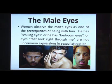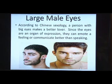So men, when you see women and you want to attract them, know how you look at them. The way you soften your eyes, and before you can say Jack, the woman is falling for you. So it is something you should look at.